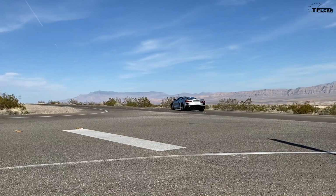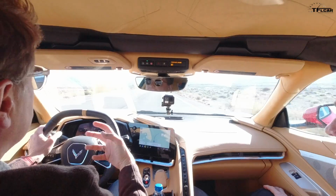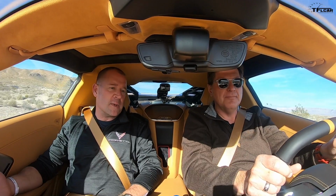Let's talk about obviously the biggest change, which is now the engine is right behind us, the small block V8. And how does that change the way that you approach the car? How does it change the way that you engineer the car? It's fundamentally different. It's like starting from a clean sheet of paper, and that's what we did.